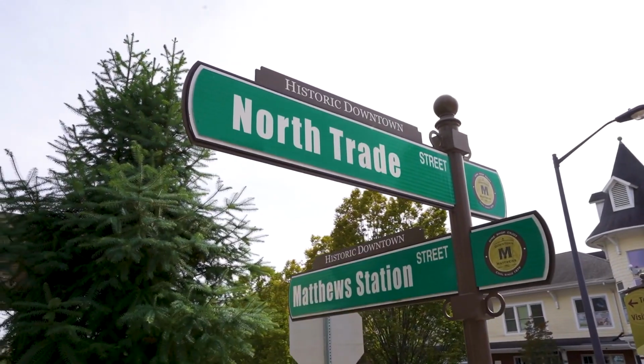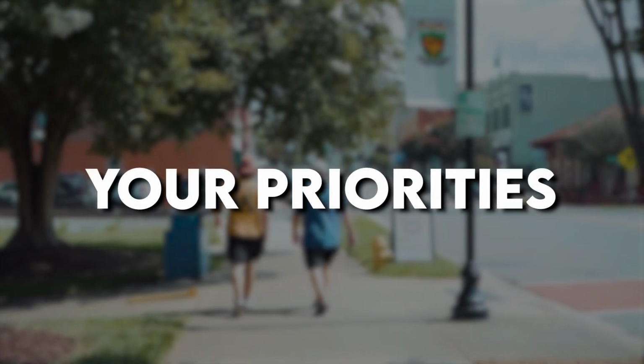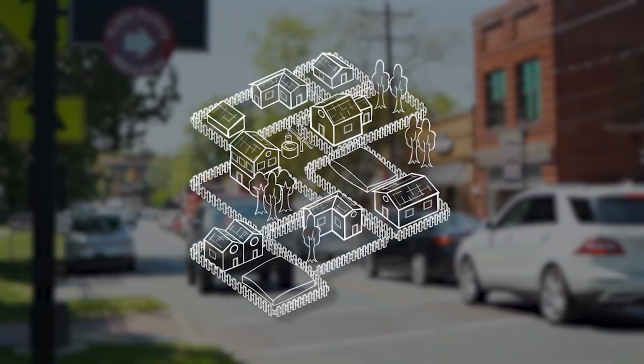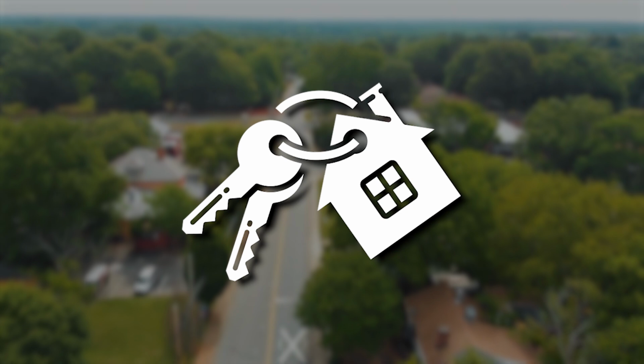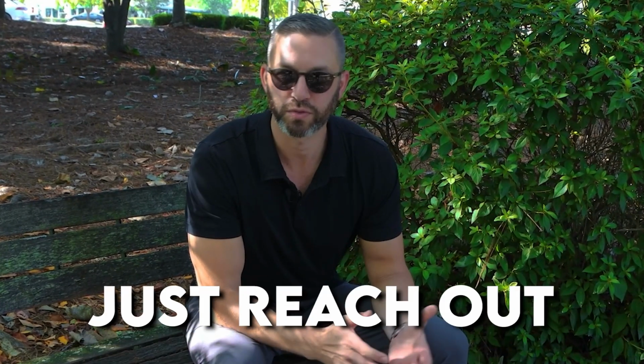The truth is, there's no one perfect suburb. There's only the one that fits your life, your timing, and your priorities. We've helped clients leave million-dollar neighborhoods because that lifestyle just didn't match. And we've seen first-time buyers find more community in Tier C towns than in areas twice the price. So if you're trying to figure out where you belong, don't Google harder, just reach out.